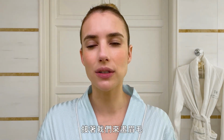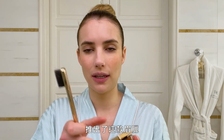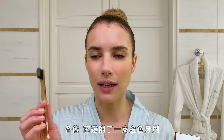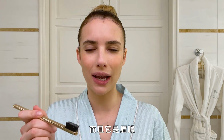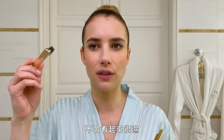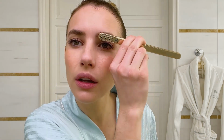So now we're gonna do brows. I'm obsessed with my brows. I love to brush my brows. Iconic London makes this brow wax. And guys, it comes with a gold toothbrush. My eyebrows have their own toothbrush. I like this application with the toothbrush and the wax because it doesn't flake off. It doesn't look wet. It just gives them that little brush.